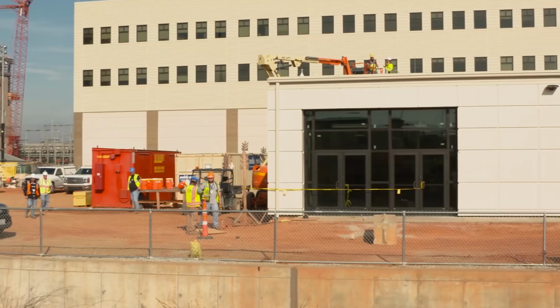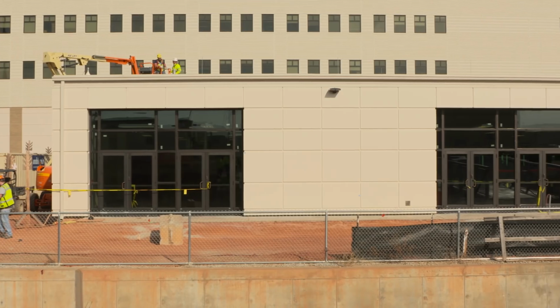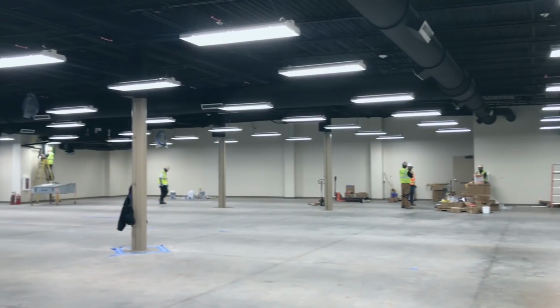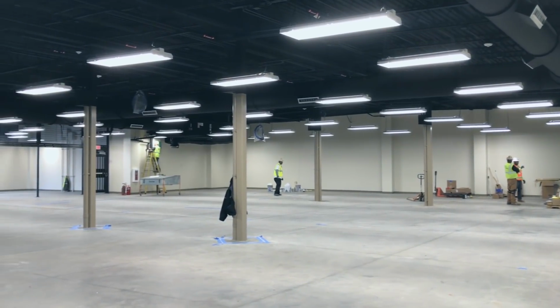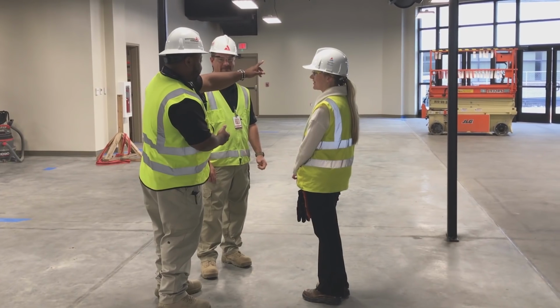In December, the personnel access point that will eventually be used for access into the protected area for Vogtle Units 1 through 4 was completed. This 16,000 square foot facility will be the site's primary security checkpoint once the units are completed.